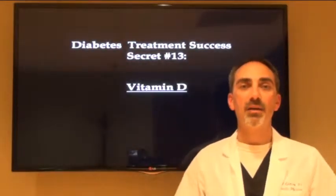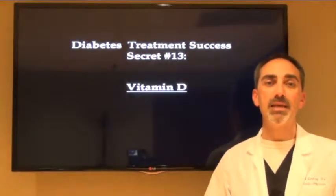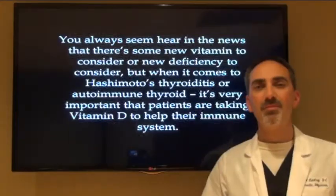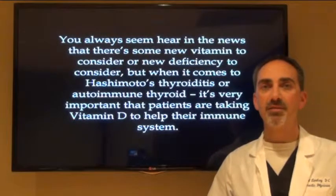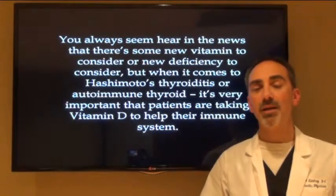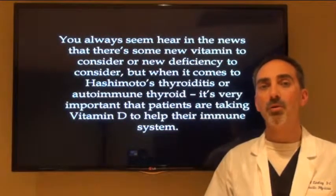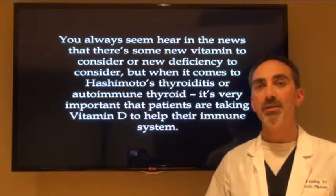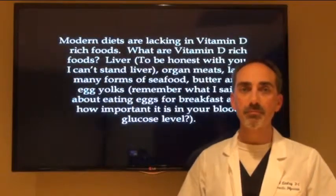Hey, today we're going to talk about diabetes treatment success number 13, vitamin D. Now, you always seem to hear in the news that there's some new vitamin to consider or new deficiency to consider, but when it comes to diabetes or Hashimoto's or autoimmune disease, it's very important that patients are taking vitamin D to help their immune system.